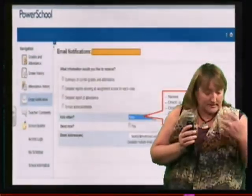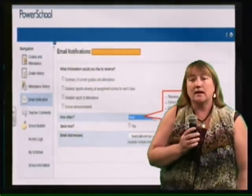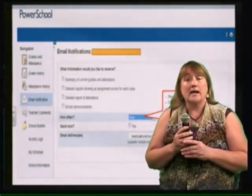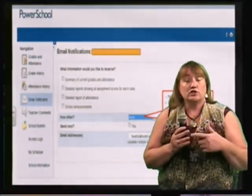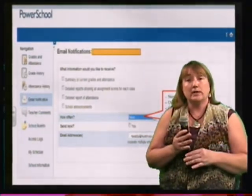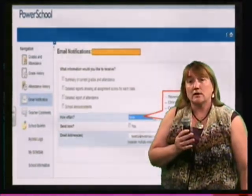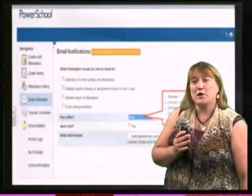You also have access to the parent email notifications. This section is important for the items that you wish to receive from PowerSchool. Please be sure to check the items that you wish, how often you wish to receive them, and you can put in multiple email addresses as long as you separate each email address with a comma.